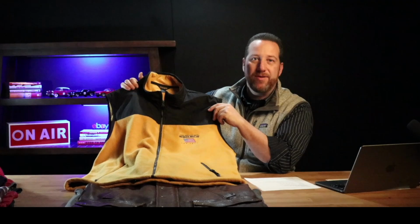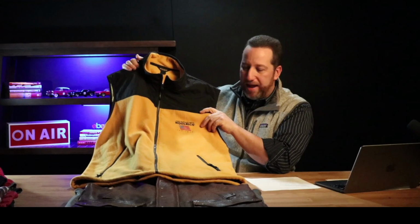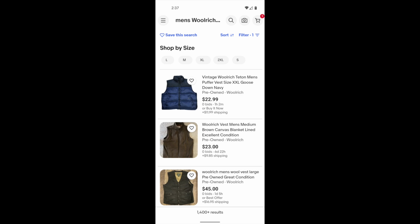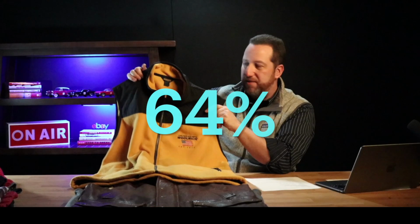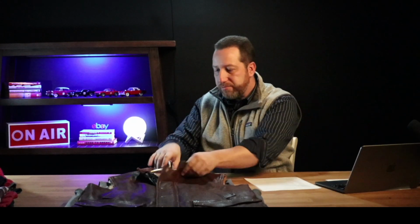Another brand to be on the lookout for is Woolrich. You might be familiar with this when it comes to their flannel shirts and other things, but they have lots and lots of vests, different styles. And so I picked this one up. This one's really cool. It's got an American flag logo. I know I'm not going to have any trouble selling this. 1,400 currently listed, 895 sold, 64% sell-through on Woolrich.